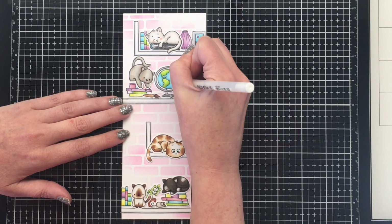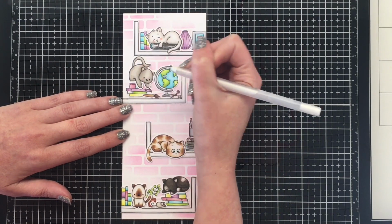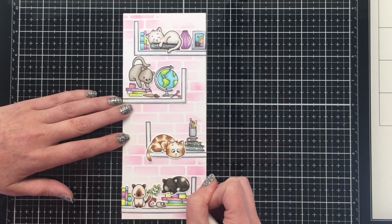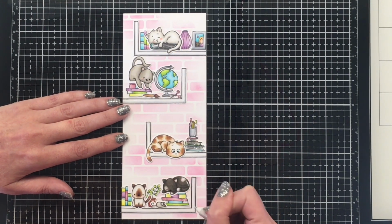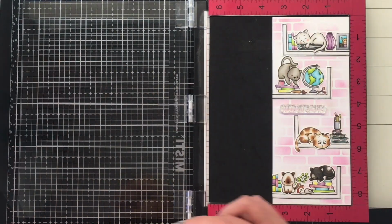And now I'm bringing in my white gel pen, and I'm going to add just some highlight details here, really subtle. And then I'm going to work on my sentiment. So this is a slimline card. It measures 3.5 by 8.5, and it does fit perfectly into the regular size MISTI.